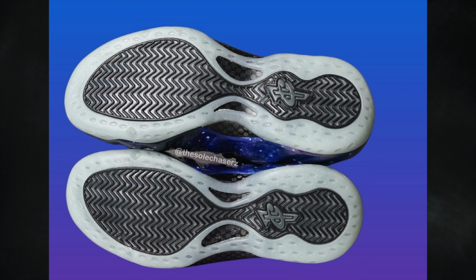I'm not going to lie to you guys. But if you were around in 2012 and you tried to get these and you missed out, it'll be easier than it was then. But yeah, let me know your thoughts on these new images down below. Do you plan on grabbing a pair or passing?